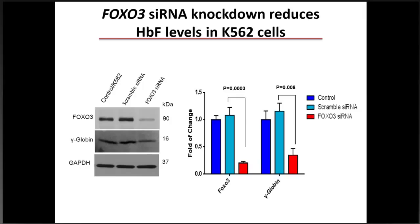But in this system, we used siRNA to knock down FoxO3. And you can see in the Western blot here, scramble siRNA and control cells were used, and then FoxO3 specific siRNA. And knockdown of FoxO3 resulted in less gamma-globin production. And here's the RT-qPCR data showing again that we achieved about an 80% knockdown of FoxO3 with the FoxO3 specific siRNA, and about a 60% knockdown of gamma-globin.